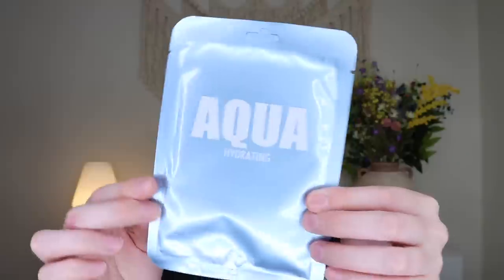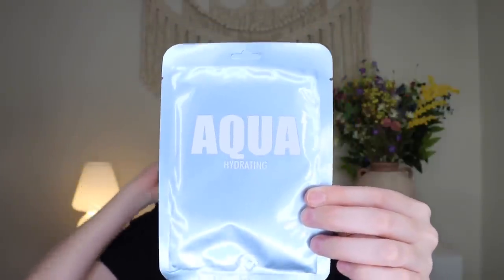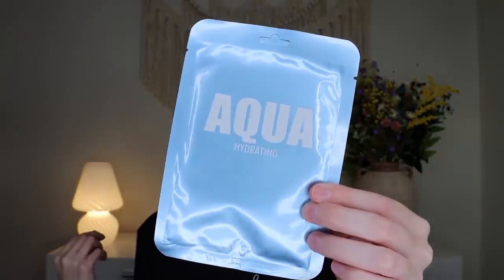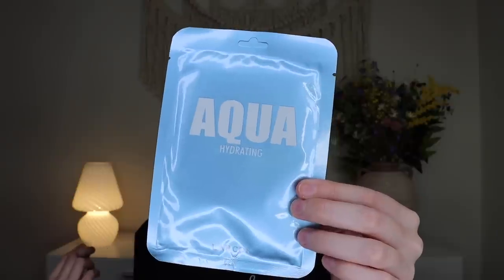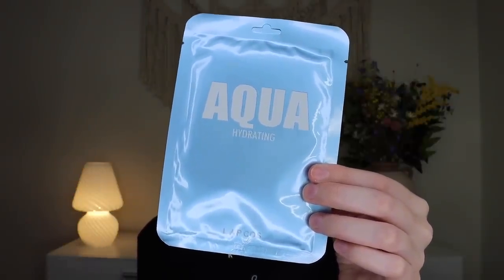The very first thing that I am pulling out here is an aqua sheet mask from Lapcos. Jennifer Lee is the owner. So this is formulated with deep sea water and plankton extracts. This mask helps to strengthen your moisture barrier with a burst of hydration. You can store them in the fridge for an extra dose of refreshness.